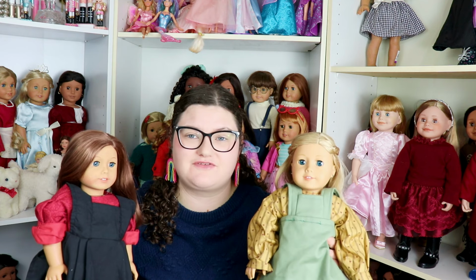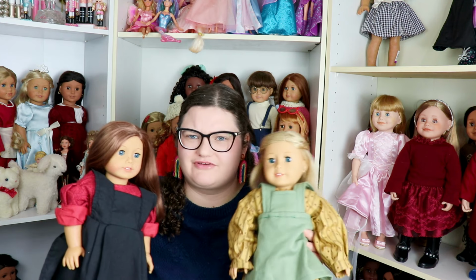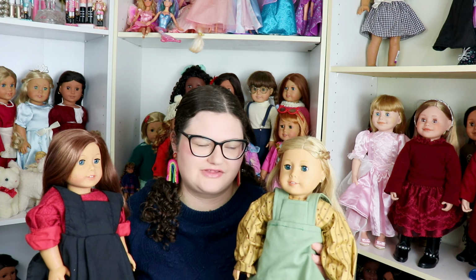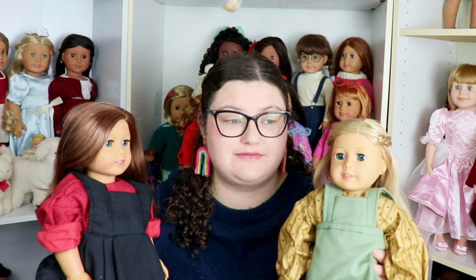I thought about even making them early 2000s dolls too, because they just are so iconic for American Girl. Truly Me's, or Just Like You's is what they would be called back in the early 2000s. That's what I grew up with. I don't know if there's anything else I want to say about these dolls.